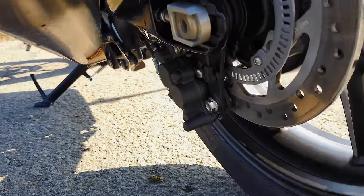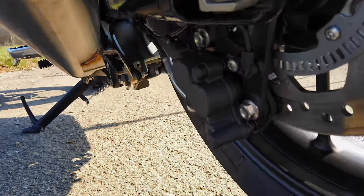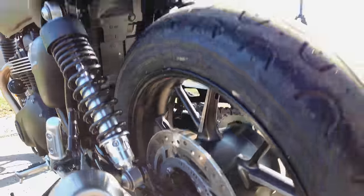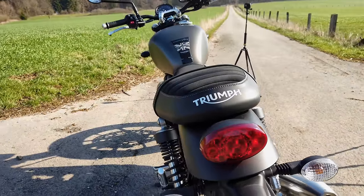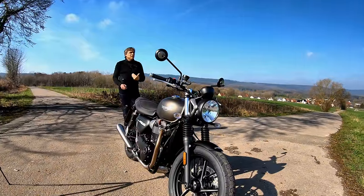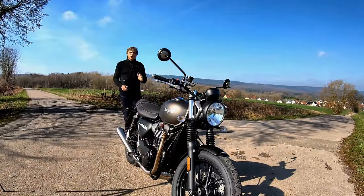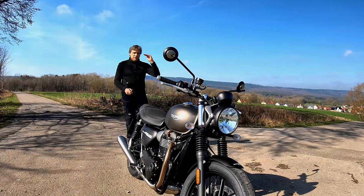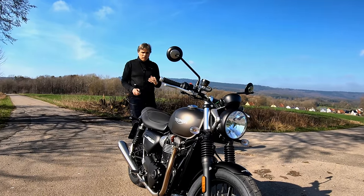Now, coming down here to the rear, you have the Nissin two-piston floaters there. Those were okay. You guys can tell that I'm kind of being careful, because this is an entry-level bike, and I'm used to performance up here, and this is just not quite there yet, but it's okay.